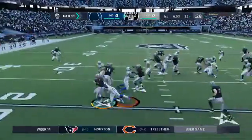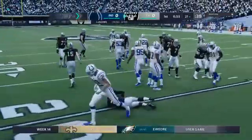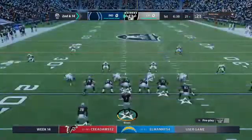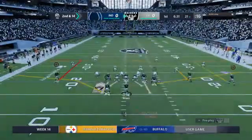First rep of the game for Josh Jacobs. And he'll wind up losing yardage here back at the 21-yard line. It's a loss of 4 on that first play, and it's second down. Nice play right there to stop him behind the line, but I want to see how this defense continues to play him here in the first half.